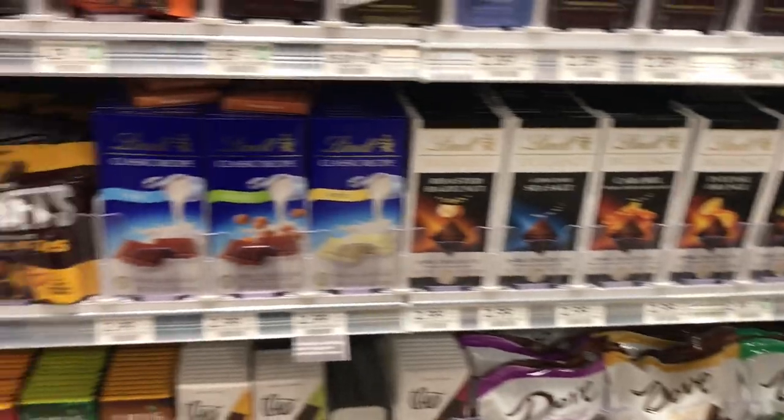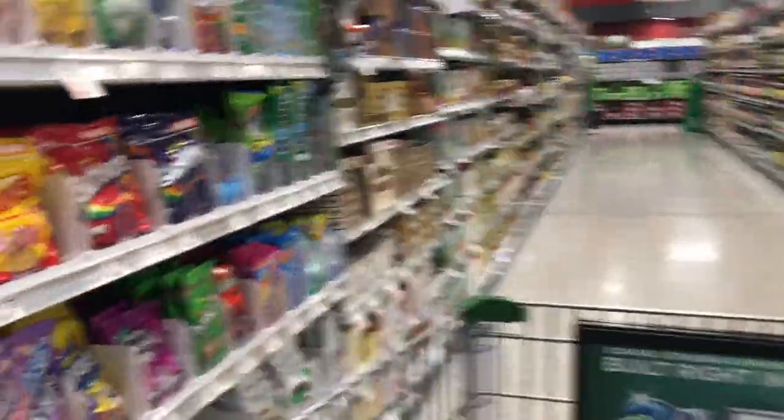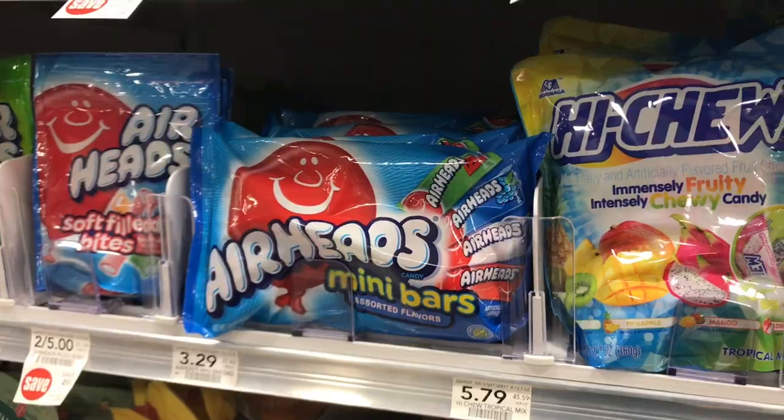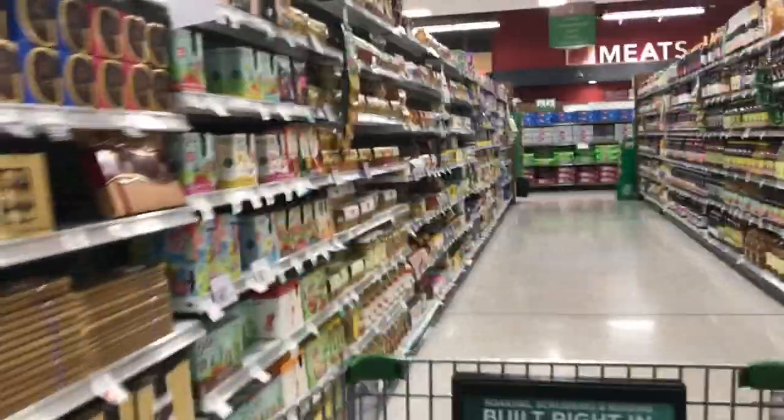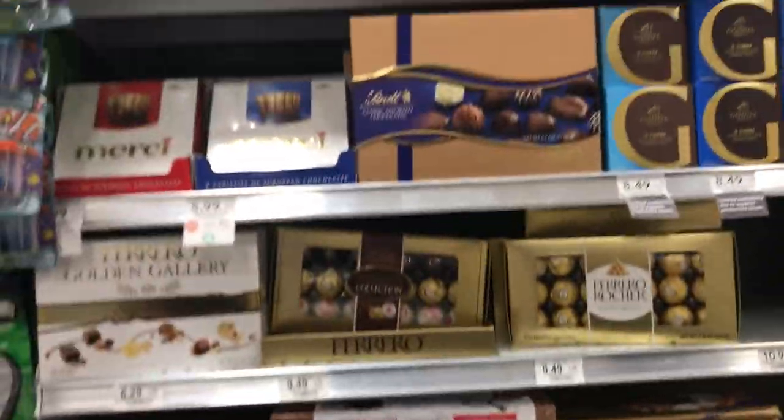Some of these dark chocolates around here, maybe, but you just have to read the labels. I'm not sad that they're not vegan because I don't need access to lots of candy. Although, Airheads are vegan and the Sour Patch Kids. Yeah, so you can still get your sweet tooth fulfilled. Here's some of the fancy chocolate, I guess. I wouldn't know.